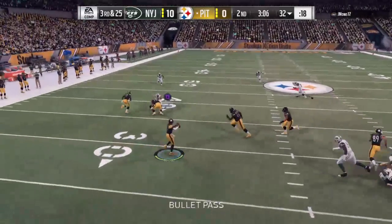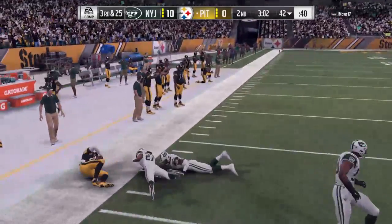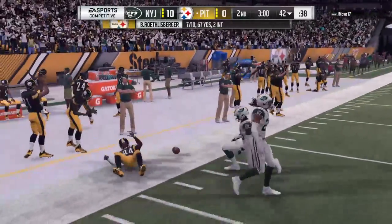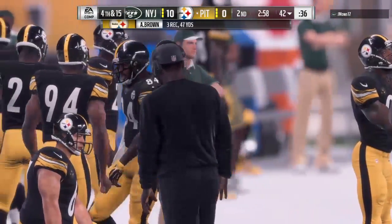To throw here, Roethlisberger. A quick hitter, complete. It's Brown, and to the 42-yard line here and brought down there. They do get 10 back, but still a ways to go on 4th.